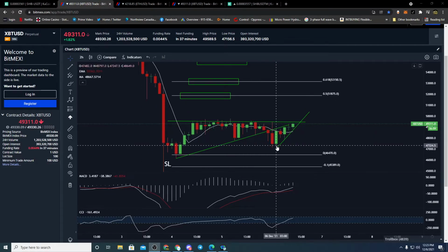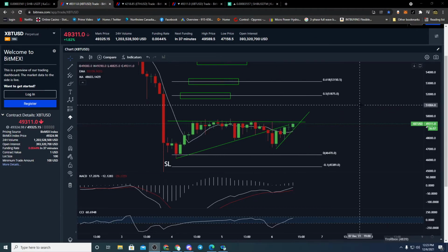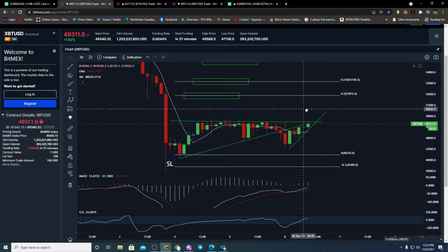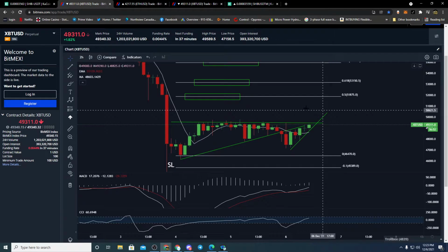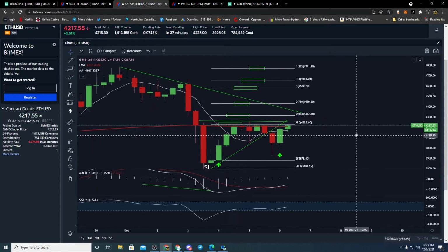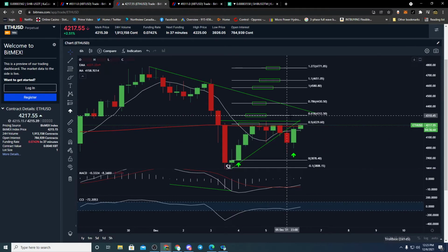Bitcoin's starting to bounce back a bit here, and I like what I'm seeing, but we've got to break through this soon. Hopefully not get rejected. Ethereum's looking good. This is the 6 hour chart.